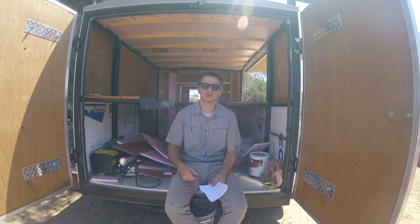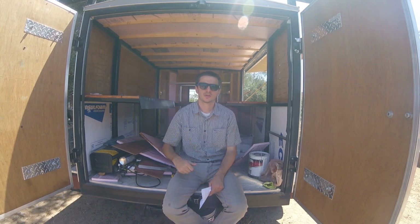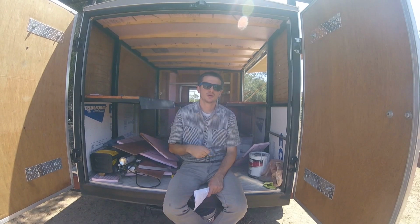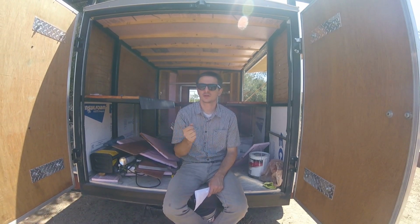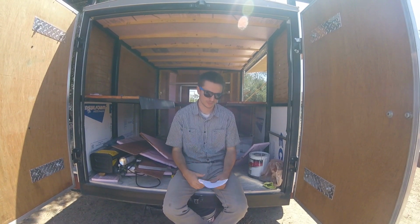Number two, movability. This thing is super light. I'll discuss that in a moment. But I can move this real quick with two people if I need to back it in somewhere else or move it around. And it's easy. I'll show you that in a moment.